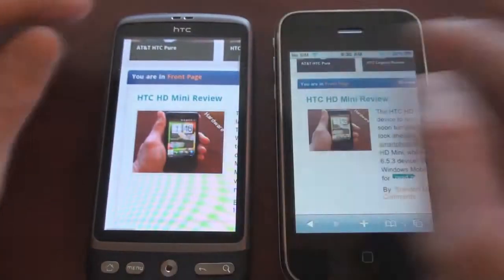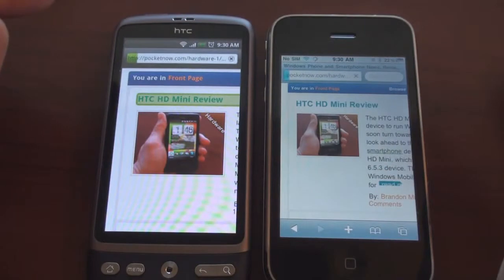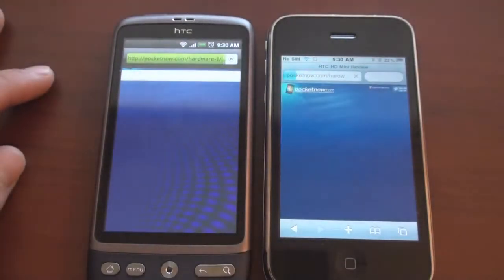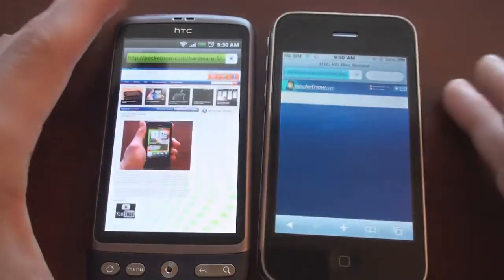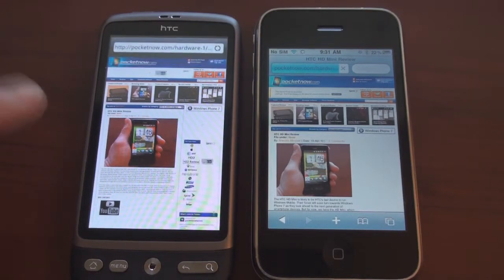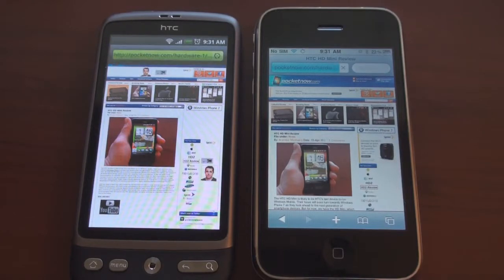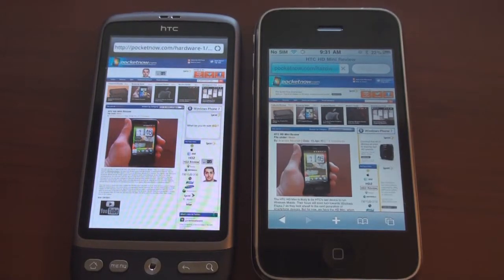So I'm going to tap on these headlines at the same time, and hopefully they will load. Okay, and they're off. Okay, the Desire beat the iPhone 3GS again. Sort of. Yep, there it goes. It's done. And we'll wait till the 3GS finishes loading.